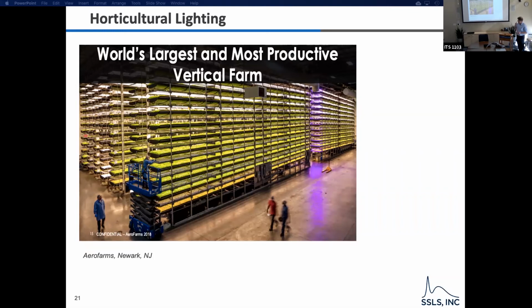So there's a big opportunity to become more productive growing stuff with electric lighting. This is Aero Farms in New Jersey, the largest vertical farm in the world. This one, I think, is 2 megawatts of lighting in it. And these horticultural lights are trying to get them down to $1 a watt. They're more like $2 a watt right now. So $2 million worth of lighting happening, and all the time basically. They operate 24/7. That's pretty impressive. And we're just starting on figuring this out. We're at the very beginning.